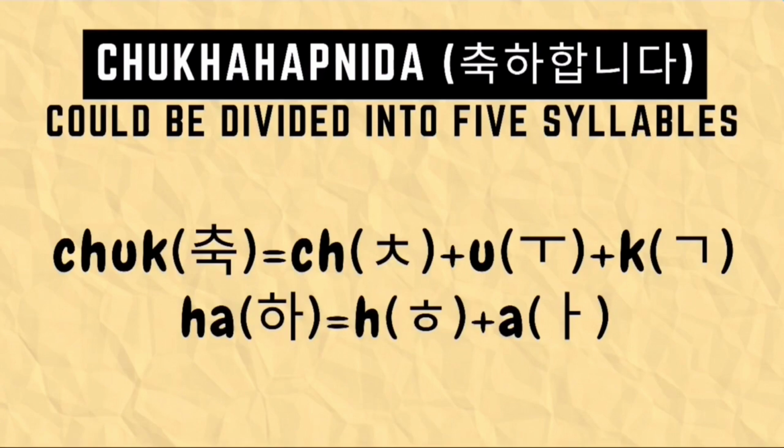This is composed of 5 syllables. So let's start with the first two, which is chuk and ha. To write the syllable chuk in Hangul, we need to draw first a chiyat character, followed by an u character, followed by a giyot character. And then for the second syllable ha, we need to draw first a hiyot character, followed by an a character. So that's it for the first 2 syllables.